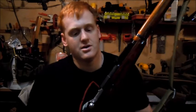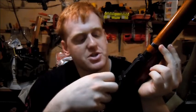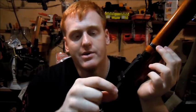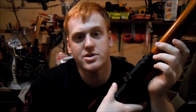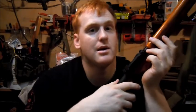This rifle has pretty much seen it all. I don't know about this one specifically, because there's no accurate way to look up what the markings on it mean, or look up the serial number and say it was here, here, here, and here. Most likely this sat in a warehouse, and that's why I'm getting it.